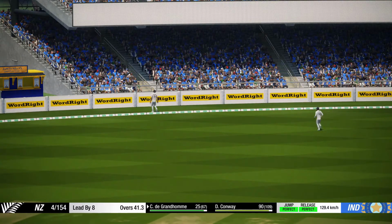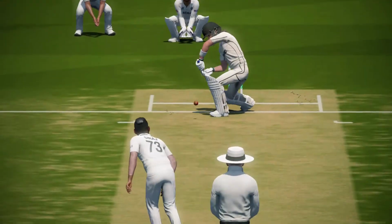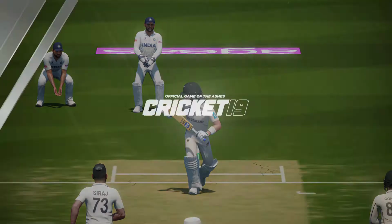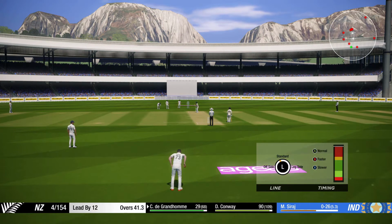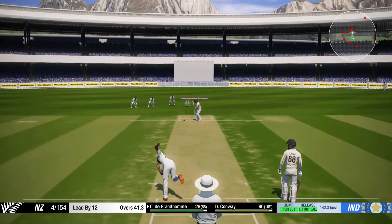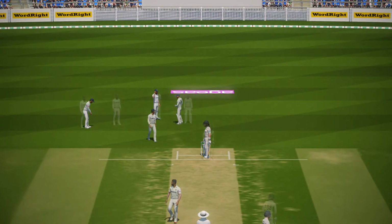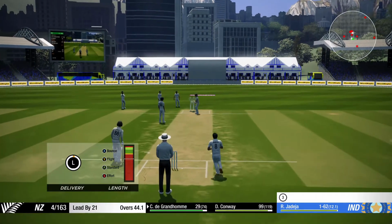Yes, he does. So now New Zealand trying to capitalize on the old ball and trying to make some runs. And it is Colin de Grandhomme who's at 29 with Conway. They've had a brilliant partnership so far. Continuing this should be hurting India now. Oh, it's edge, but there's a bump shot. A good ball from Siraj. A good comeback. Change from Virat Kohli.